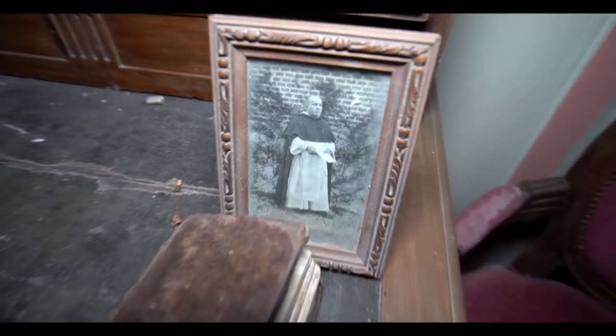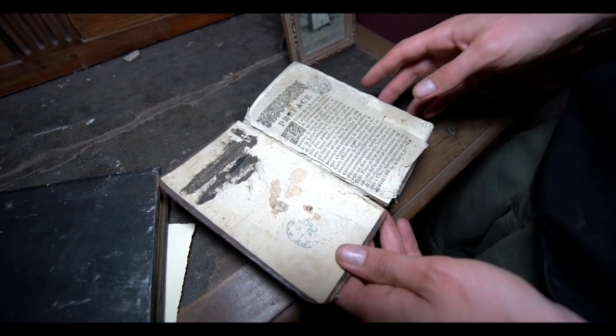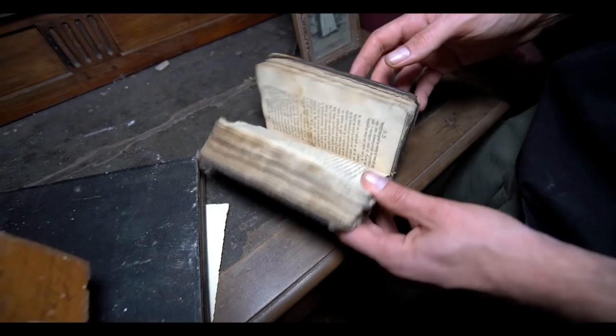Do you think they were all something to do with the church and stuff? I think just people were very religious back in the day, weren't they? Yeah, but there's like a nun in the other room. Seems like a personal photo this to have. This is an old book, this one. It's proper leather as well, look at that. Wow. Be careful.